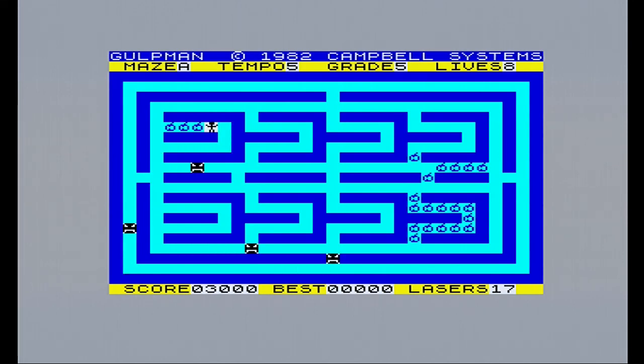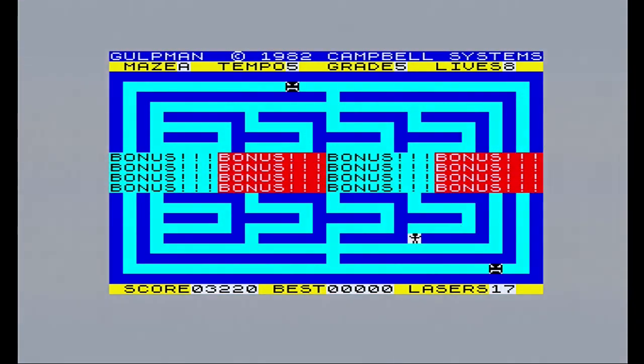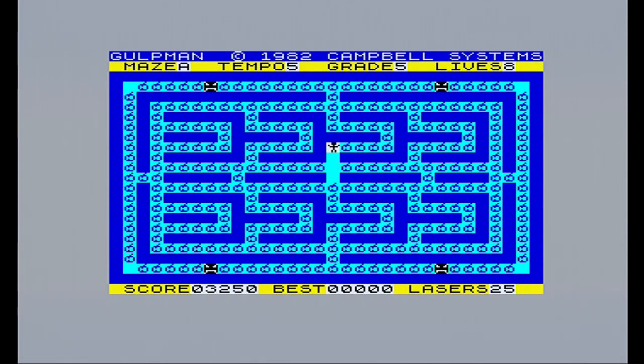There we go. Doodle-doodle-doodle. Tempo obviously is the speed of the game. Let's get the lasers on him. Might actually clear a level. There we go, bonus! And there we are. That's it. Gulp Man.